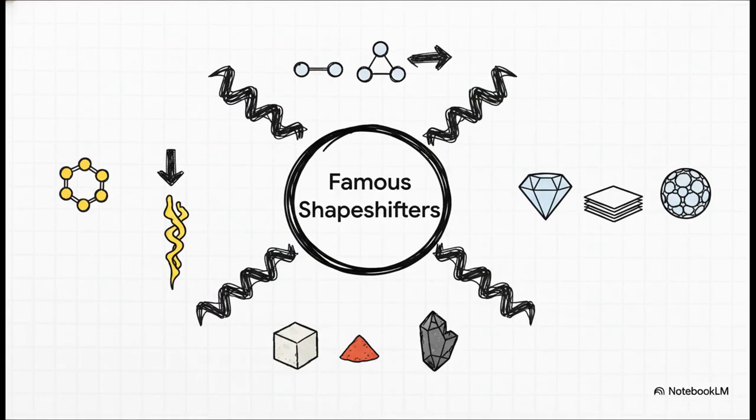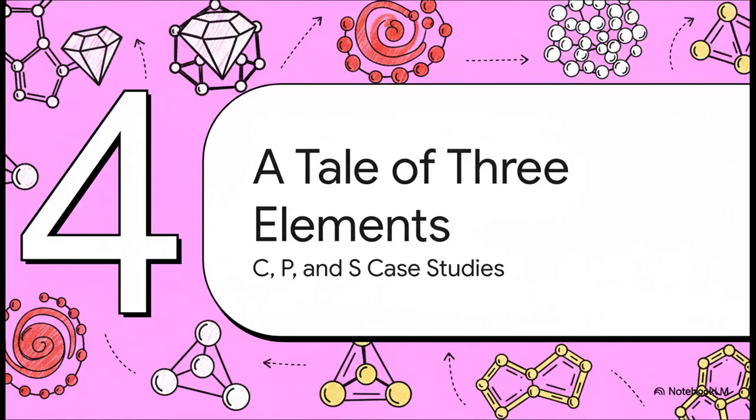And a lot of nonmetals do this. You've got oxygen, which exists as the O2 we breathe, but also as O3, which is ozone, way up in the atmosphere. Phosphorus has white, red, and black versions. Sulfur has a whole collection of different outfits it can wear. But the undisputed king of all the shapeshifters has got to be carbon. Its list of forms just keeps getting longer. So let's really see this in action with a few key players.